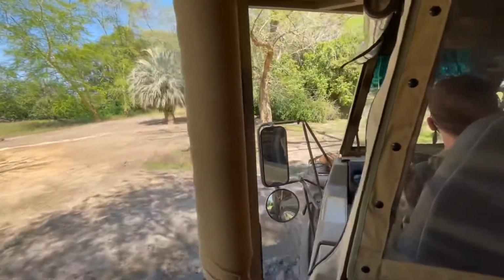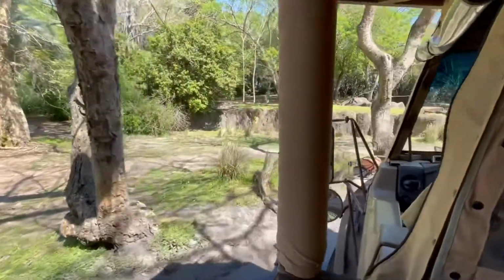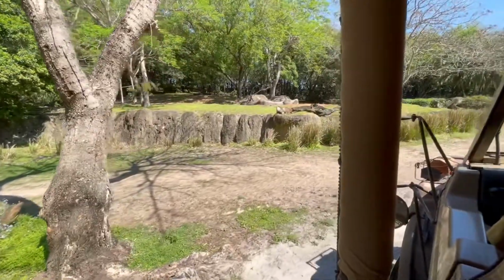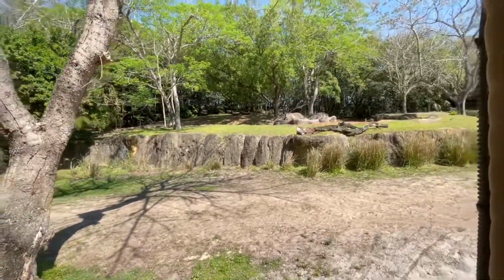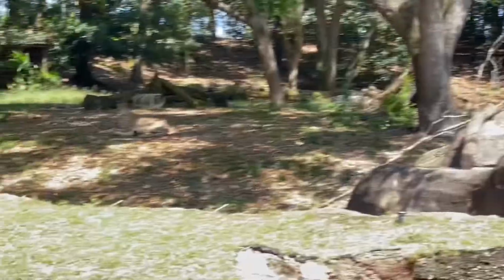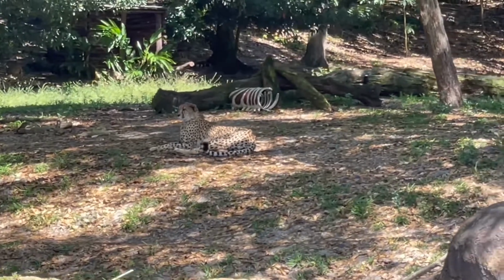Just in front of the logs. Now, cheetahs are the fastest animals in the world, reaching speeds of around 60 to 70 miles an hour. Not really considered long distance runners, but they run fast in short bursts, which means that they run fast, take a break, run fast, take a break.